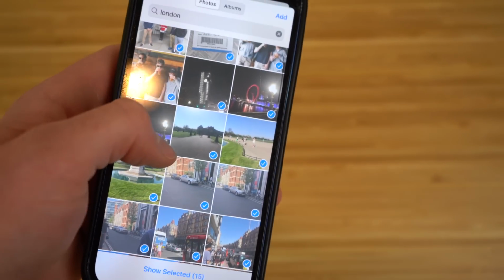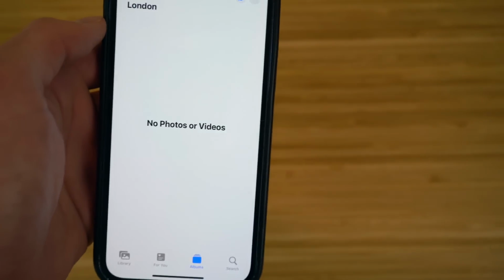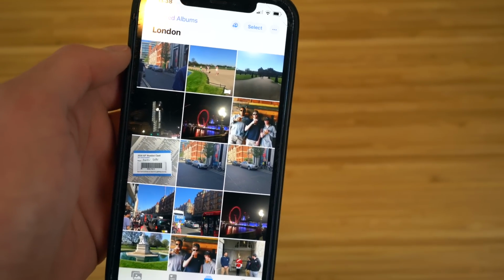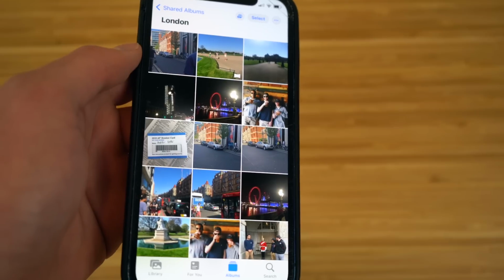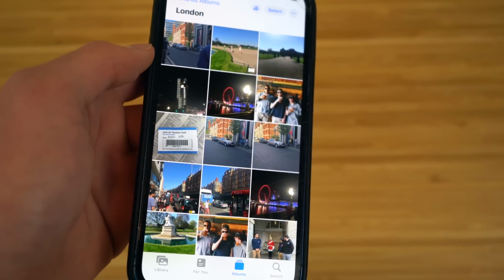But if I want to show all the selected ones, I can just click add right here, and then I'm going to click post right here. And now all those photos are going to be uploaded to this album. And now whoever is shared with this iCloud photo library, they're going to be able to see these photos and add any photos, like, comment, and do whatever they want with these photos that I added to this album.